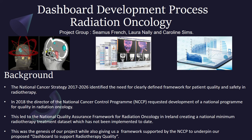The National Cancer Strategy made recommendations for radiotherapy specifically and identified the need for a clearly defined framework for patient quality and safety. The director of the NCCP subsequently called for a national programme for quality in radiation oncology, and in 2018 the National Quality Assurance Framework for Radiation Oncology was created. Part of the framework defined a minimum dataset consisting of 66 data elements. This had not been implemented and was the genesis for our project.